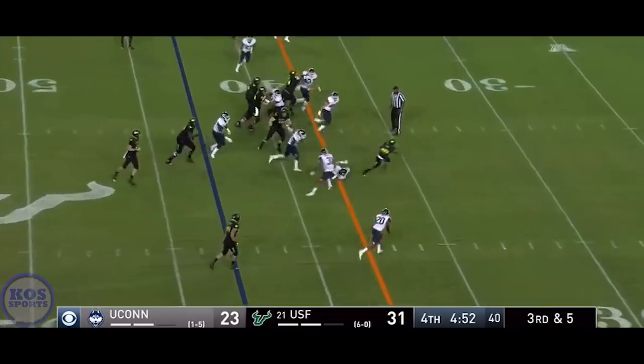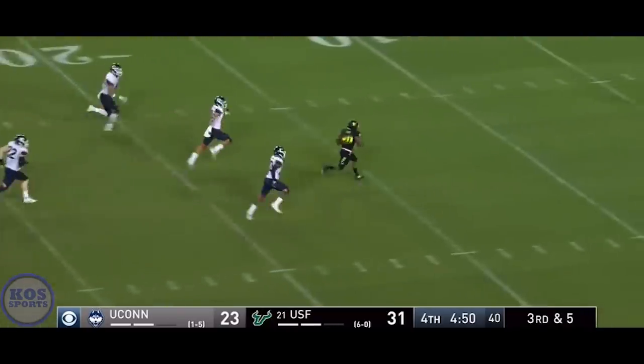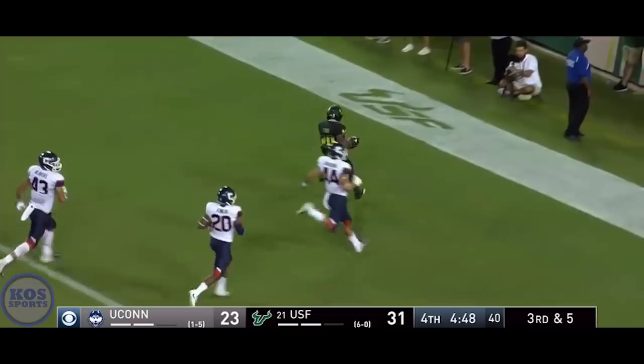The give to Ford. Has the first down and more. The spin move to freedom. Touchdown, Ford.